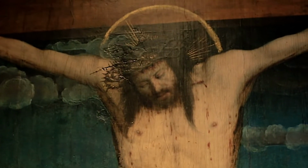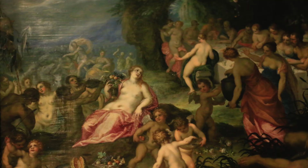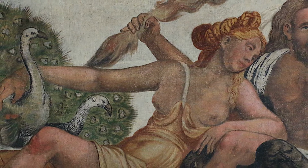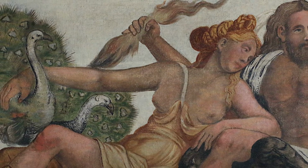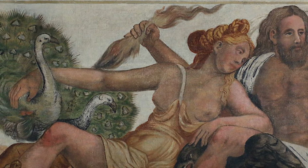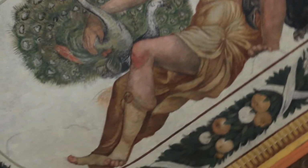There are other national galleries. We'll mention one a little later. But of course, they also, during the Renaissance, did Greek and Roman mythology. And there are quite a few instances here. Now, I know a bit of Greek and Roman mythology, but not enough to immediately identify all of the images that I saw.